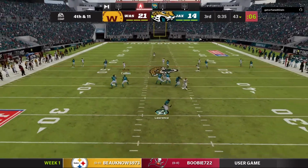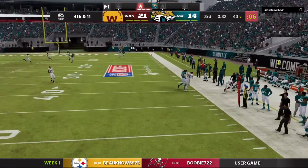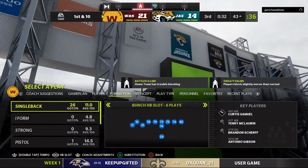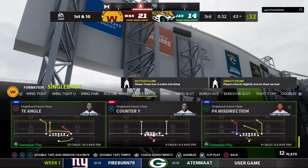And they'll try and throw for it with Lawrence. And it's incomplete. They cannot convert, and they turn it over. Boy, a real head-scratcher there. And Washington will take control of the football in great field position.